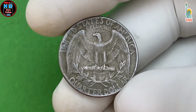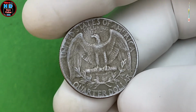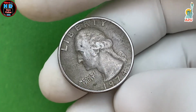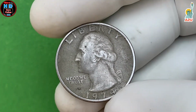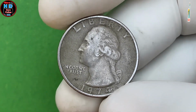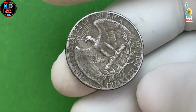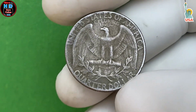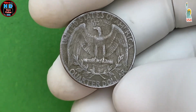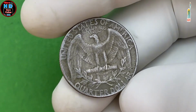The 1974 Washington quarter has been known to fetch incredible prices, particularly when it's in top condition or has a minting error. In fact, the rarest examples of this coin, with perfect minting and unique errors, can be worth tens of thousands of dollars. Yes, you heard that correctly. A coin that originally circulated for just 25 cents could be worth a jaw-dropping $40,000 or more in today's market. Now, let's break down exactly how this happens. The value of these coins depends on a variety of factors, including how many survived in pristine condition, how many have errors, and how much collectors are willing to pay for them.